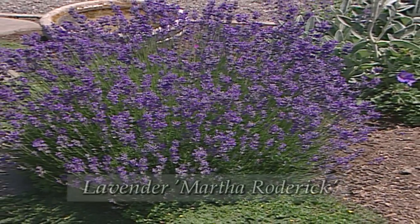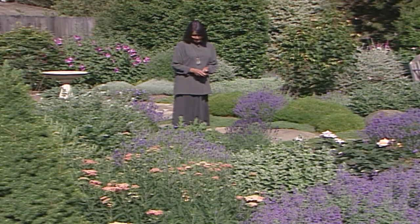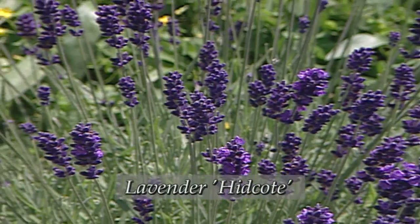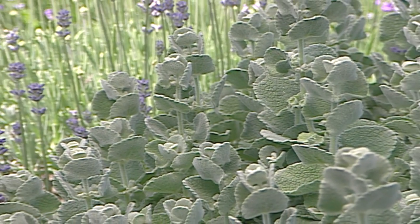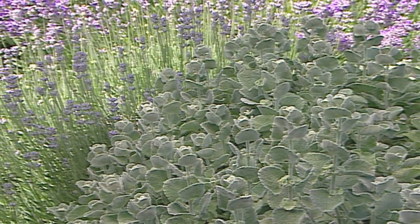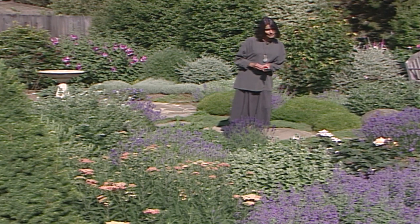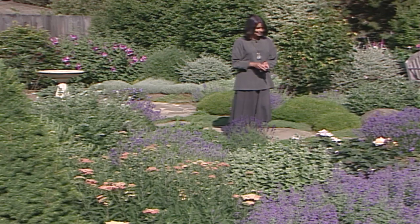Here is the Lavandula Martha Roderick, wonderful full long blooming lavender of the angustifolia type. Another lavender of which I'm very fond is the dwarf Lavandula Hidcote. Here by the rose Penelope, the hybrid musk, is Ballota acetabulosa, of which I'm very fond because it's actually blooming now, but it looks more like just a mass of foliage, which is, I think, a welcome relief when you have much color around you.